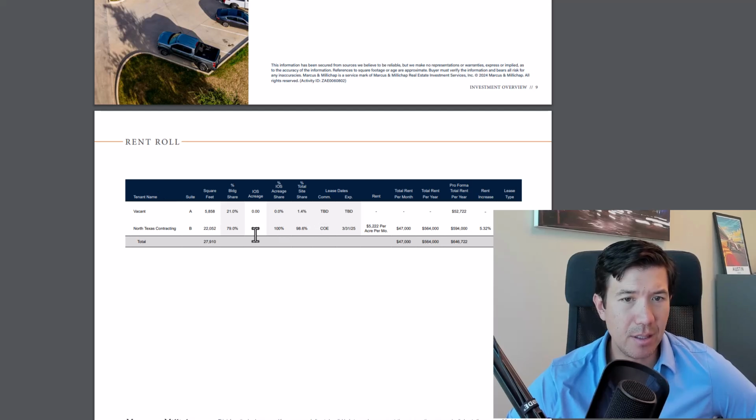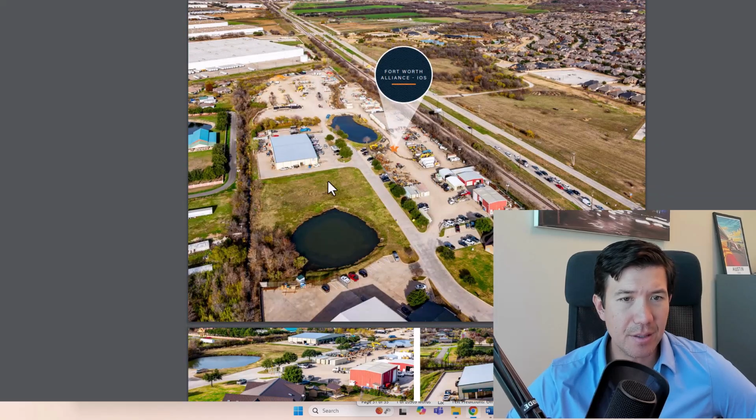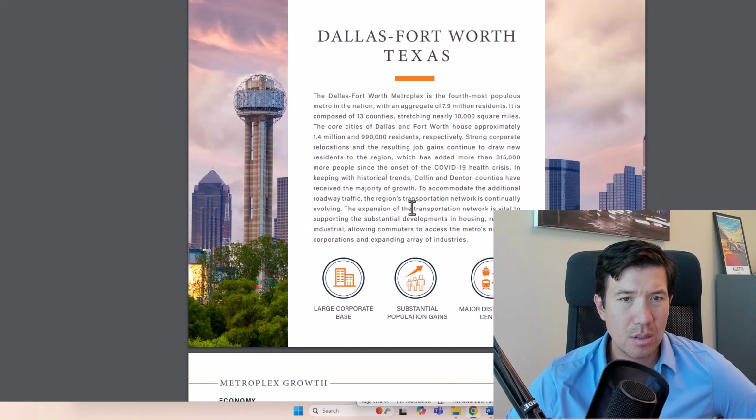it's not great, that North Texas Contracting is leasing 9 acres, but it looks like that's a vacant building here, and they haven't gotten a tenant in. So it looks like this guy, North Texas Contracting, leases this whole yard. So is it really just 2 tenants?